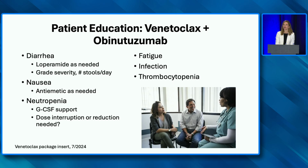We also monitor their counts closely. They are at risk with this regimen for neutropenia. We see thrombocytopenia, especially when on the obinutuzumab combined with the Venetoclax, so we're looking at their labs. Are they low enough that we need to hold one or both of the agents? Potentially, if it's a persistent issue, we might consider dose reduction as well, or also supporting them with growth factors.